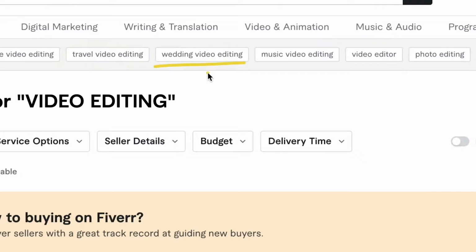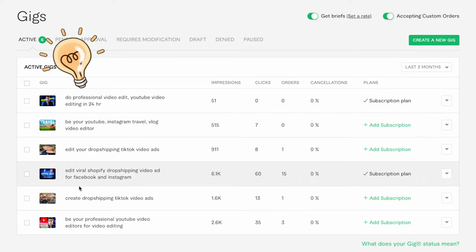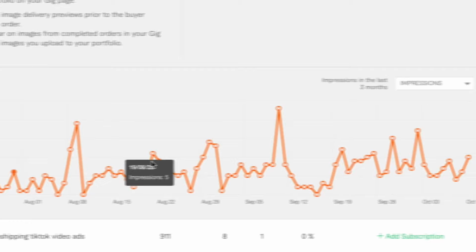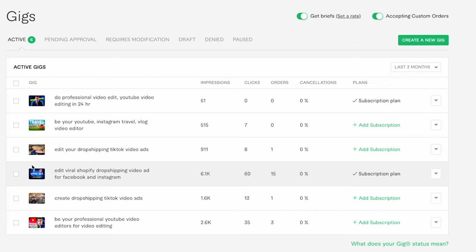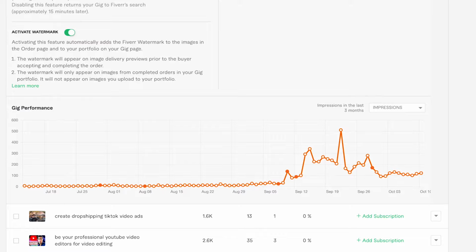The small tip here would be to analyze the results after a week or two and see how the gigs performed. If you didn't get any orders, check the amount of impressions and clicks to determine whether the gig is worth giving a chance. Look at the ones that performed the best and replace the worst performing gigs with something similar to the best performers. For example, if dropshipping Facebook ads are doing well, change your gig that doesn't do too well to dropshipping TikTok ads. Basically, the data is telling you where you should focus.